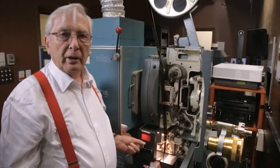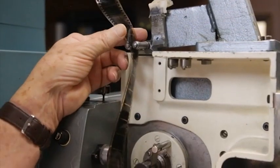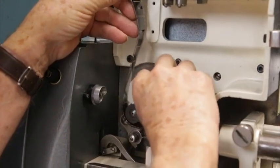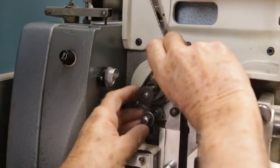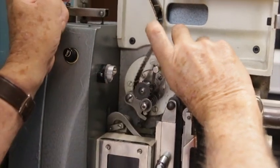The next step in lacing the film into the projector is the film has to be mounted on the pull-down sprocket, and that's done like that with the sprocket teeth engaged with the holes in the film.